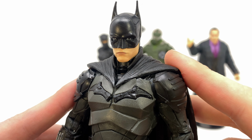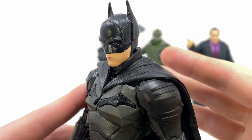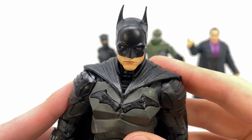And of course, this is a new Batman. This is Batman only 2 years into his almost crime-fighting career, so really intrigued to see as to what kind of characterization Pattinson is going to give the Bat in the upcoming movie. But you can see really nice sculpt work. I actually really like how they've kind of given him this offset with the eyes.